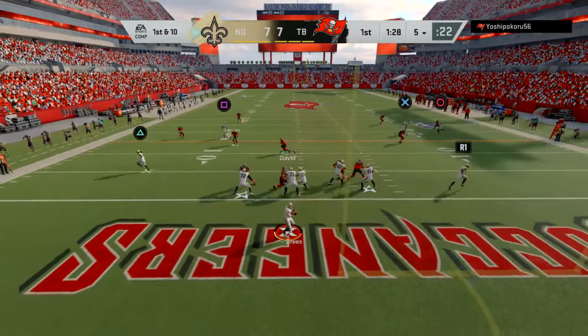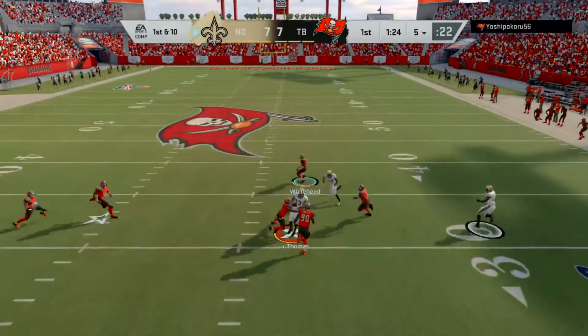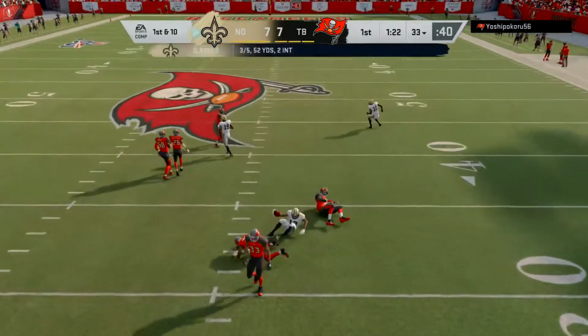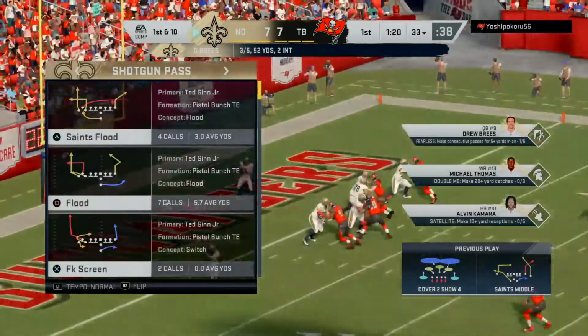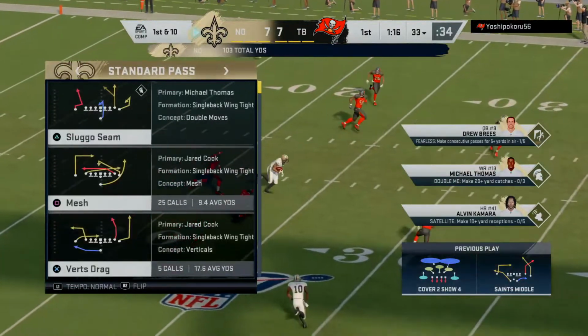Now after the fumble recovery, it's Breeze. He's got his all-pro receiver, Michael Thomas, and he's able to get this one all the way past the 30. 28 yards the gain there on the catch and run.